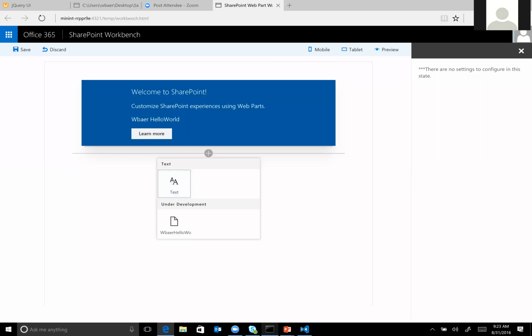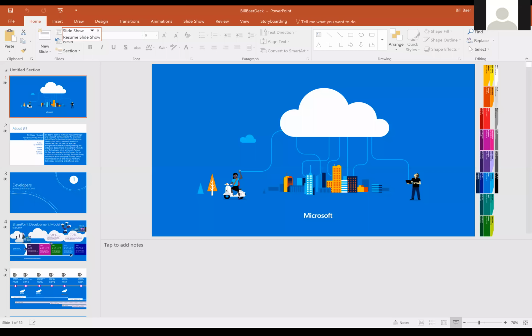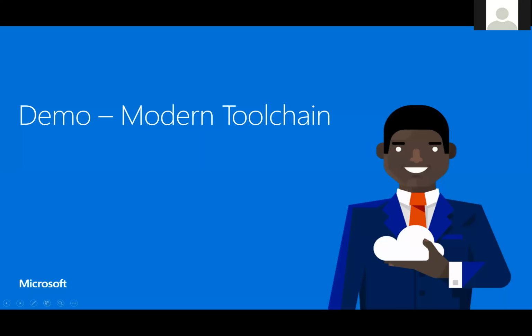So I'm just going to go ahead and move back over to the slides for a brief moment before we come back to some more demonstrations. But that was a really quick walkthrough of the SharePoint Framework's tool chain, or what you may be familiar with as part of the tool chain if you've already been using the developer preview.